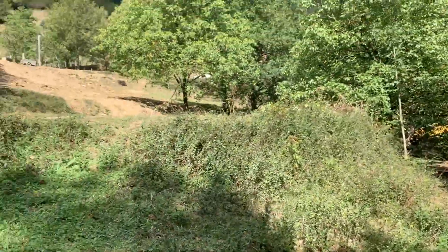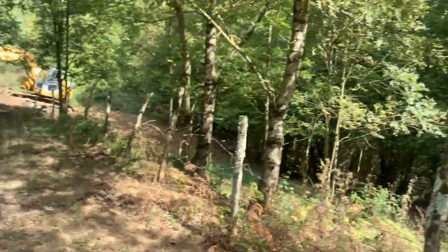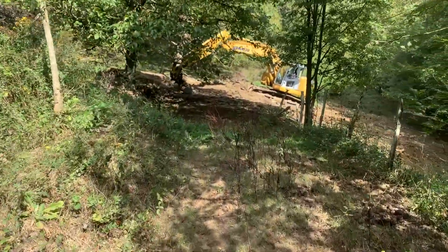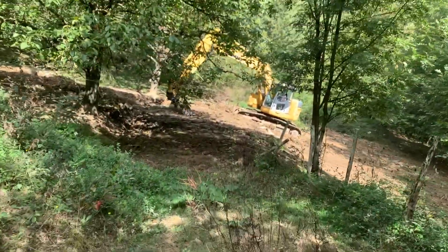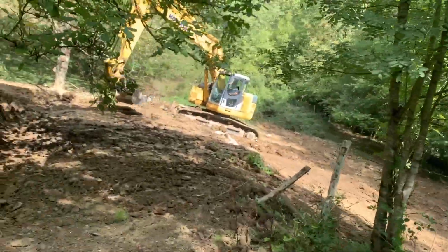So the mud came all the way down, crossed our land, and went down into the neighbors', which is that forest down there, and took out all the fencing and all that, of course. But here he is. I'm going to say hi to him, and then I got to run.